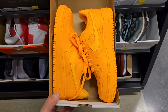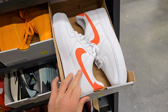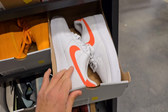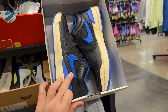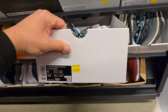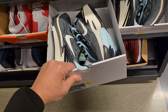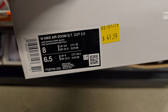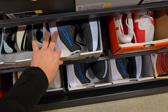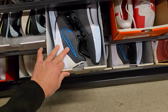If you need some hella bright Forces, $50. These more sublime colorway go for $70. $50 for the Stadium 90s. Damn, I should have bought another pair of those for a kit that I'm trying to get some for. $50 for the GT Cut 3s. Oh yeah, like I said, GT Cut 2s. $50 for GT Cut 2s, really good price. $60 for the Sabrina ones.